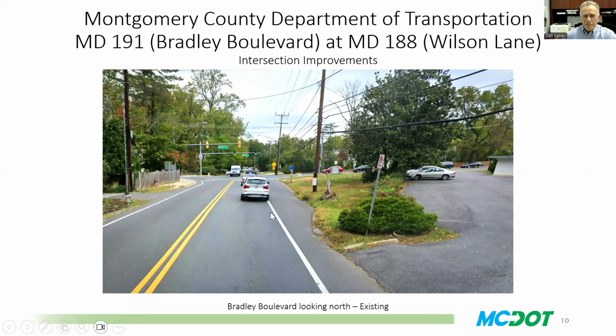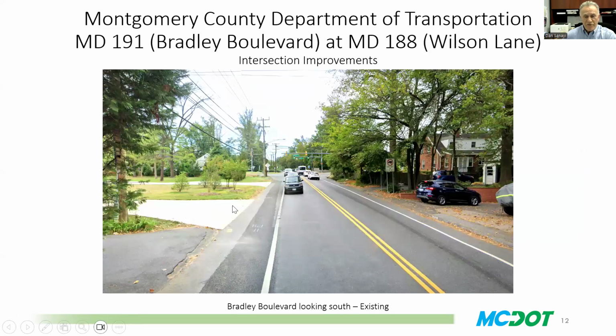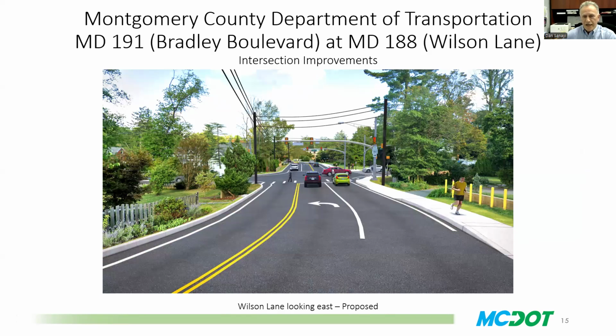This shows Bradley Boulevard looking north. This is the existing condition. Bradley Boulevard looking north, proposed condition. Again, as you can see, there is a dedicated left-turn lane. Bradley Boulevard looking south, existing condition. Same leg, proposed condition. This is Wilson looking east, existing condition. And this is Wilson looking east, proposed condition.